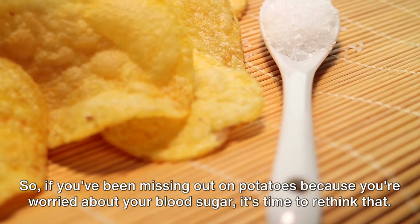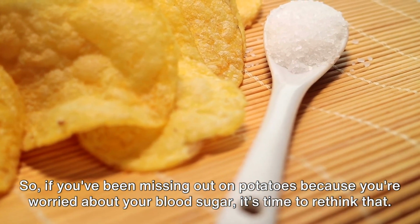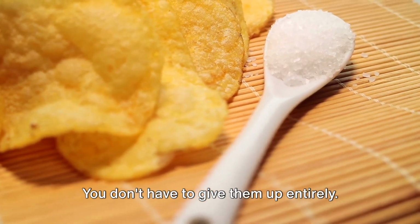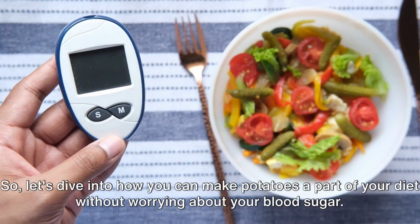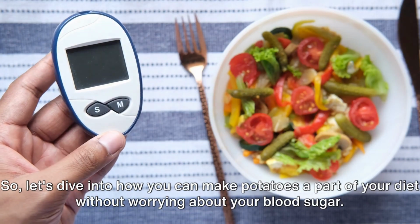So if you've been missing out on potatoes because you're worried about your blood sugar, it's time to rethink that. You don't have to give them up entirely. So, let's dive into how you can make potatoes a part of your diet without worrying about your blood sugar.